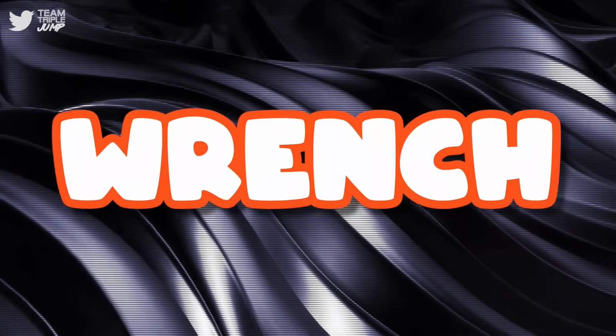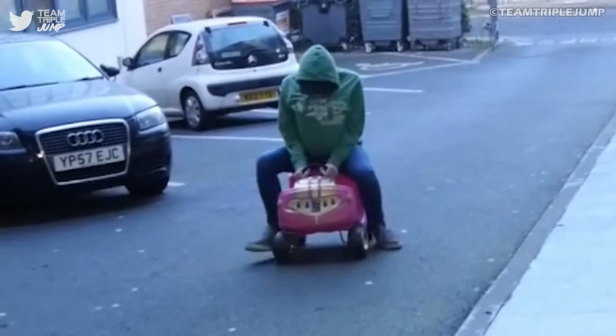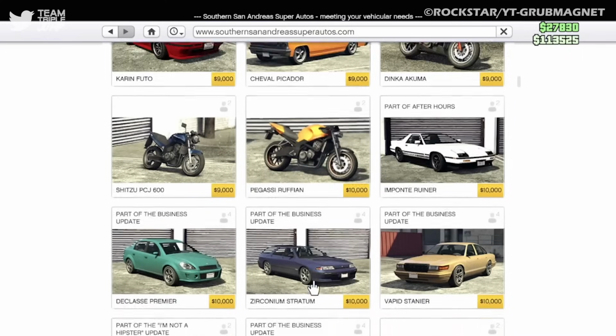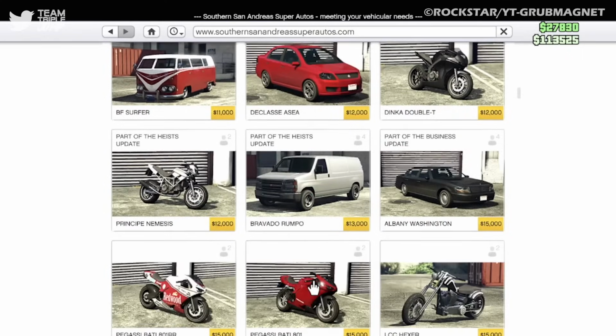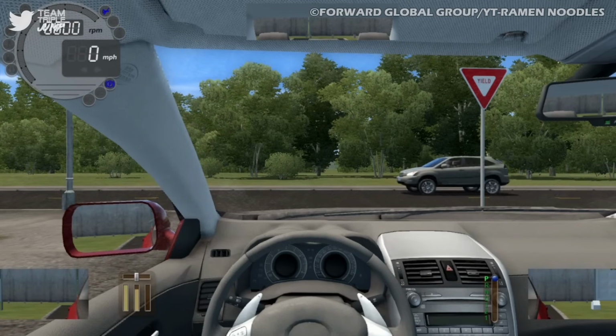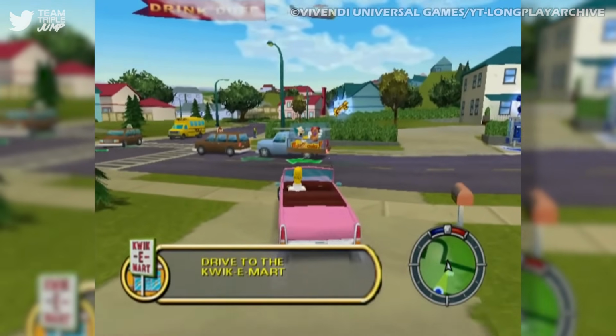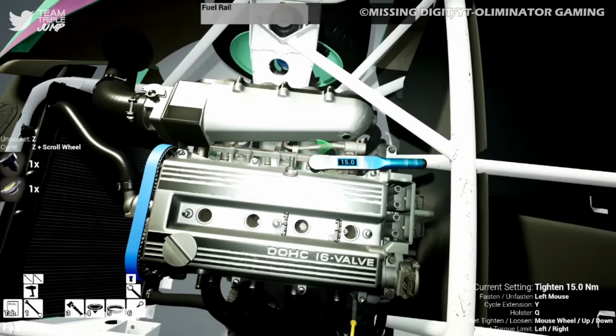Number 4. Wrench. Vehicles are expensive. I don't know if you've noticed. Even used, they can go for a surprisingly large amount of money. It's no wonder then that there are so many games that simulate cars, whether that be racing them, crashing them, or even just owning them. So get ready to get your hands dirty as we take a look under the bonnet.